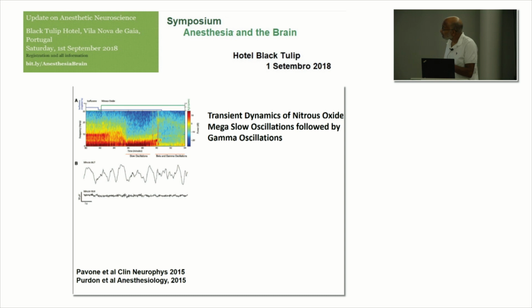And you can see right here, she switched over to the nitrous oxide, turned up about 60, 70%, and turned the isoflurane down. This is isoflurane in this case. About 3 or 4 minutes after that, all of a sudden, these huge oscillations came on the EEG. I mean, just enormous. I'd never seen this before. I said, what did you do? And she said, I just turned on the nitrous oxide. And it was amazing.